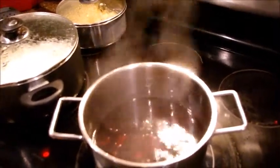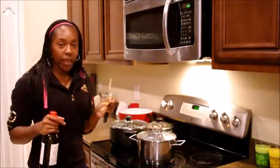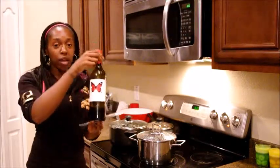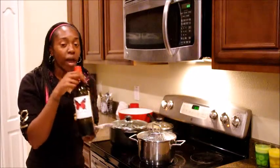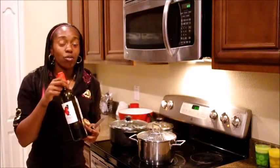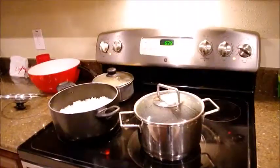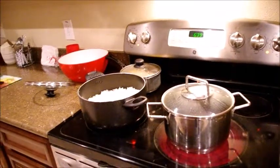It's just amazing. Alright, so here's the ginger. I'll be cutting it up and putting it in there to boil, and I'll be just putting a little bit of wine. Just the tiniest little bit to add the flavour and give it some oomph. And when it's done, I will show you a glass. You can see my white rice is finished, and it is almost 7 o'clock. I'll tell you what that means in a little while.